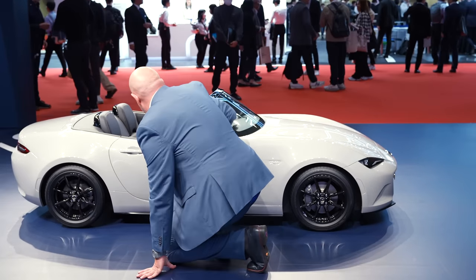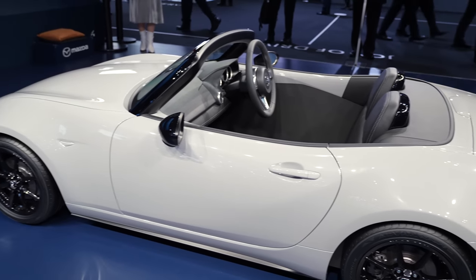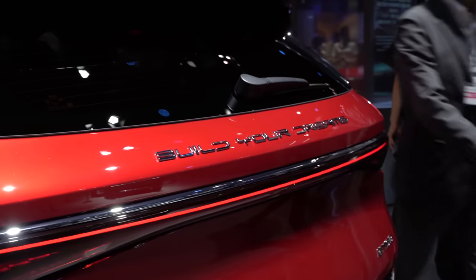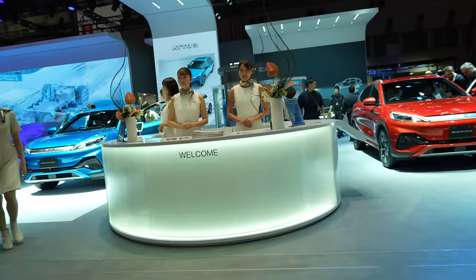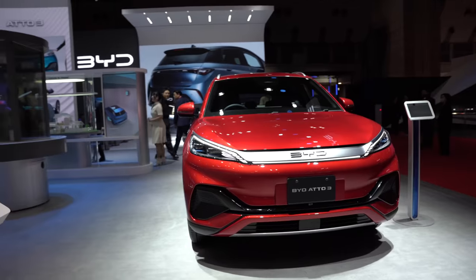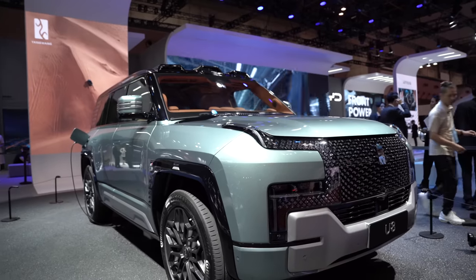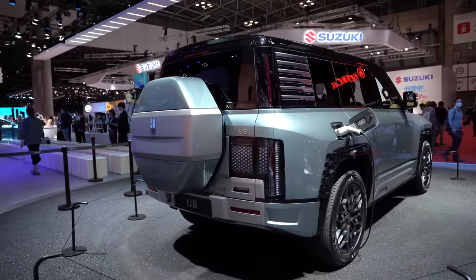This guy's a giant. So this is the BYD booth. Build your dreams. And it is massive. This is a Chinese company making all electric vehicles. They've got luxurious SUVs, family cars, wagons. This is the Yangwang, which is part of the BYD group. This is their luxurious SUV, a plug-in hybrid.